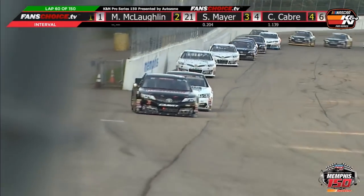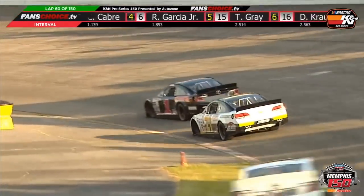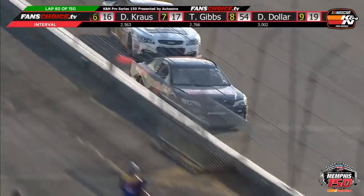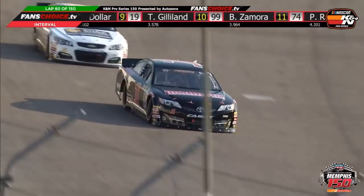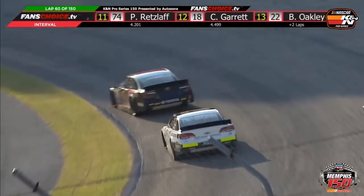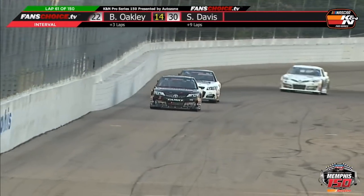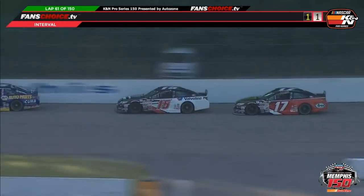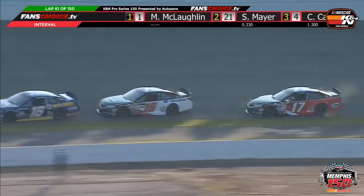No change there. Kraus got around the 17 car of Gibbs, and now he's working on the 15 car of Tanner Gray. Diving underneath him, coming out of 3. We got a drag race down the straightaway, which includes Tanner. And they hit 1 side by side. Looks like Kraus, he may get it. Yeah, he eked it out. Gibbs tried to take advantage, Tanner being on the outside, but that didn't work.